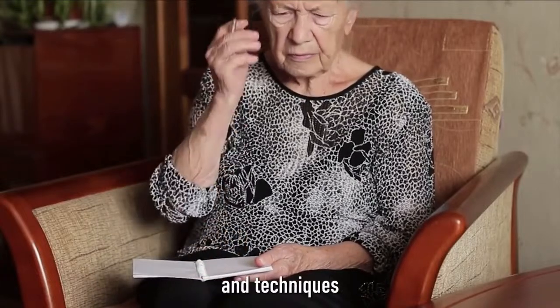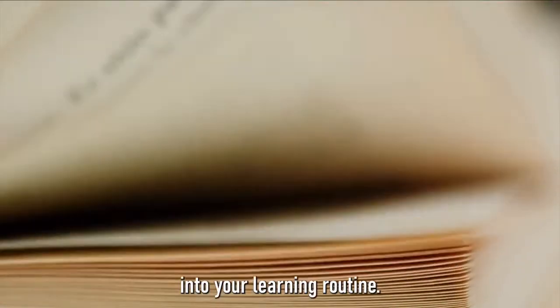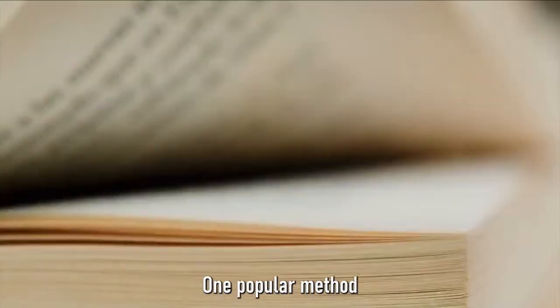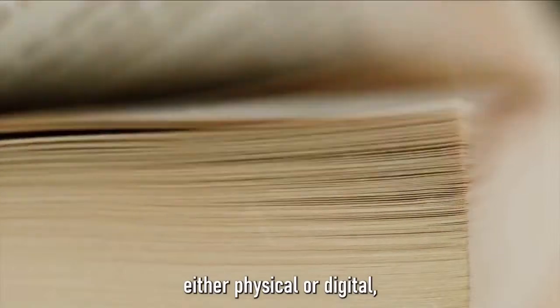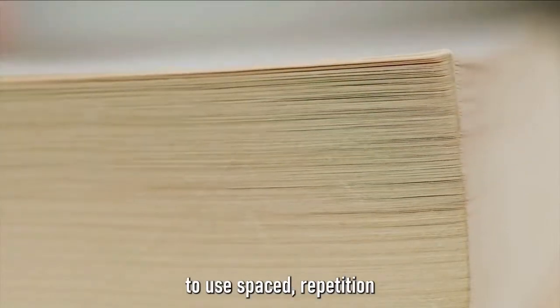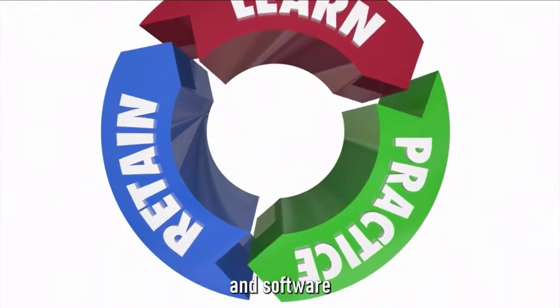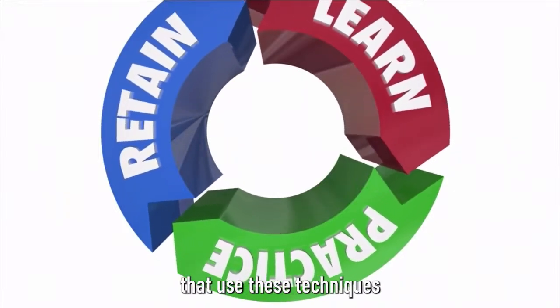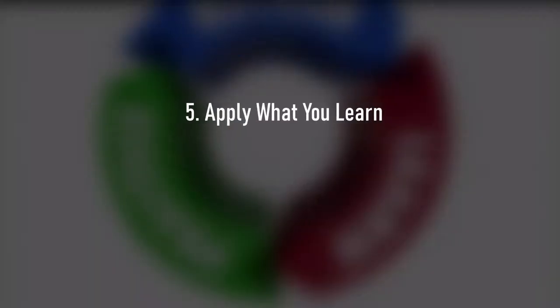There are many tools and techniques you can use to incorporate spaced repetition and active recall into your learning routine. One popular method is to use flashcards, either physical or digital, that are designed to use spaced repetition and active recall algorithms. There are also numerous apps and software programs available that use these techniques to help you learn and retain information. Tip number 5.